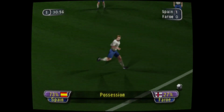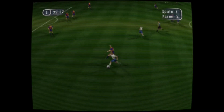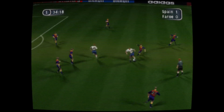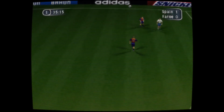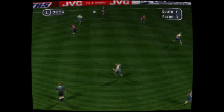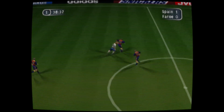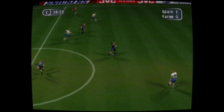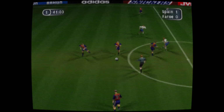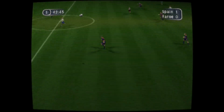Well, he really got a piece of him there. Ball out into touch for a throw. Excellent ball. Oh, great tackle there. Headed on. Oh, great control. Well collected. Taken clear. Nicely brought down.